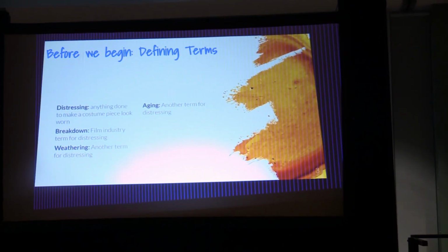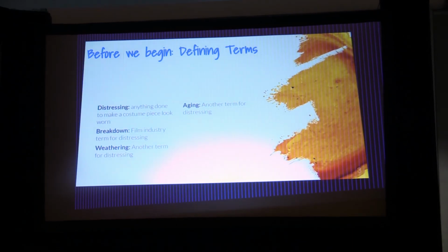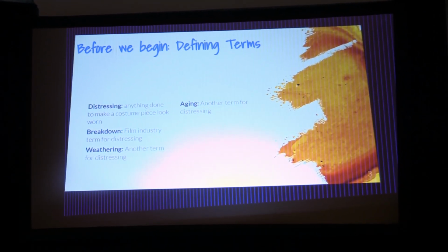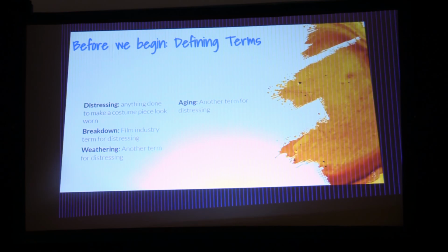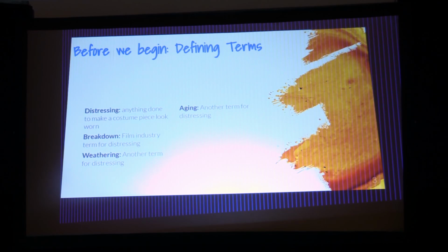But before we begin, we're going to define our terms. Take it away, Alex. So distressing is anything made to make a costume piece look worn, aged, dirty, etc. And worn doesn't necessarily mean destroyed. It means it looks like it's not fresh clothing from the store. Breakdown, if you've ever seen in film credits the aging, dying, or breakdown department, is basically a film industry term for the distressing department. They do a lot of stuff to costumes.